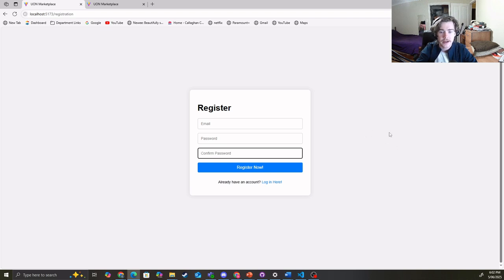So the registration page is designed to be simple and easy to understand, and users will easily be able to look at this and understand all the functionalities behind it.